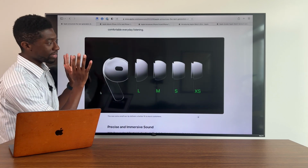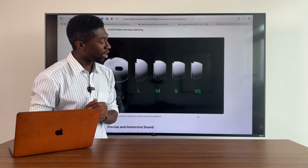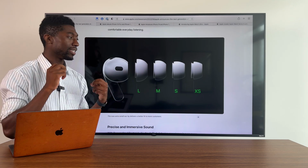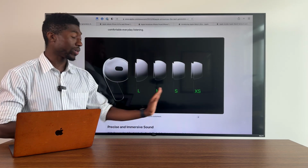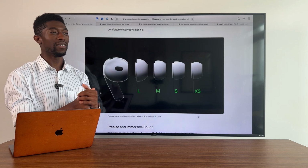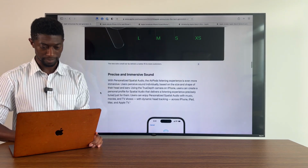I know this is going to be a very big thing for most people who cannot get the AirPods Pro into their ear. They have an extra small tip that now comes in the box. Hopefully it's not something that they have to purchase separately, but extra small is really nice for people who want to get the AirPods Pro in their ear if these three didn't fit before. I've always told people AirPods Pro, if you have an iPhone, are one of the best earbuds on the market, bar none. So nice to see that we have this extra small option here.